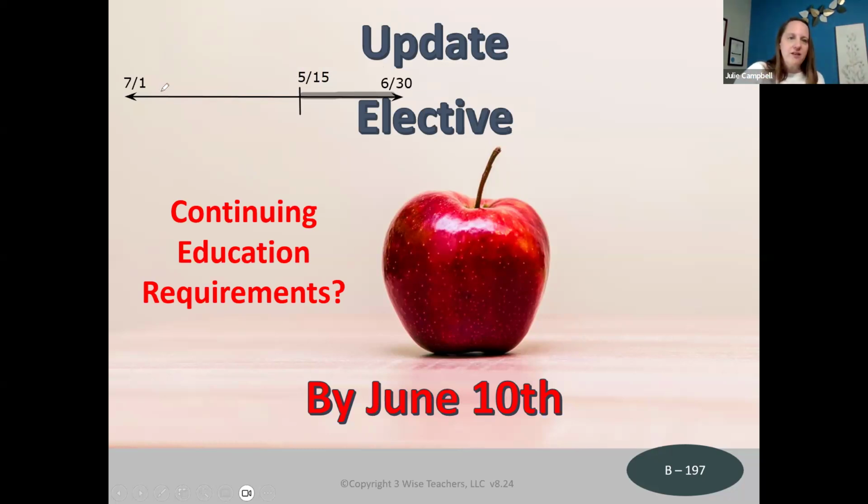Y'all, they start offering CE like August. So you don't have to wait until May or June to take your CE. We also refer to May 15th to June 10th as CE season, because everybody's trying to get in to get their CE before their deadline. But they've been really making a push lately. As soon as they make the material available in like August, you can go ahead and take your CE. So you don't have to wait. I actually caution you guys not to wait because this deadline is a hard deadline.